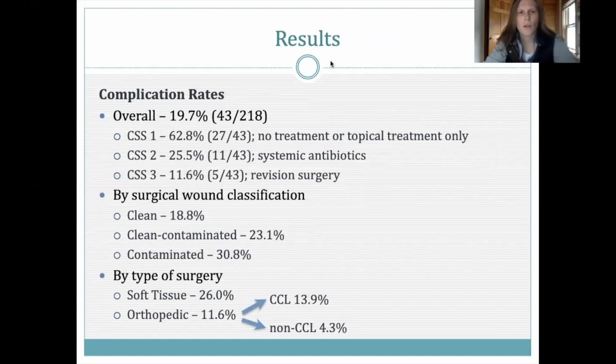In terms of our results, overall, our complication rate was just under 20%, which when we broke it down into our complication severity scores, the vast majority, about 63%, were a complication severity score of 1. So again, something where either no treatment or only topical treatment was indicated. About a quarter of them did require systemic antibiotics, and about 12% of the complications had to go forward with revision surgery. So that's splitting up the cases overall. Looking at them by surgical wound classification, about 19% of the clean procedures had a complication, 23% of the clean contaminated, and about 31% of the contaminated surgeries had a short-term incisional complication.